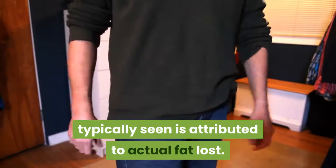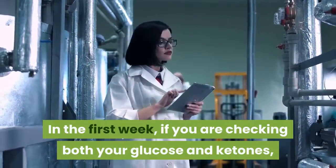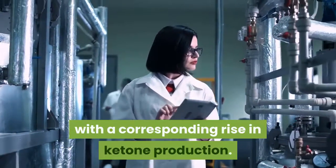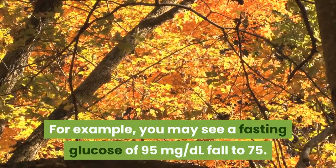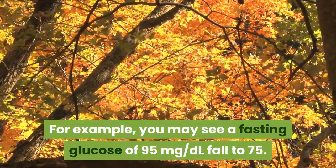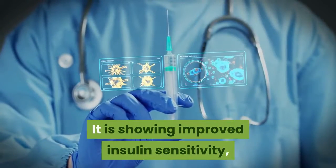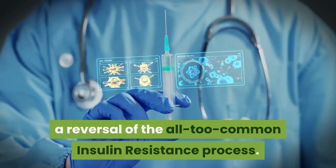After this initial phase, the more sustained 1 to 2 pounds every 1 to 2 weeks typically seen is attributed to actual fat lost. In the first week, if you are checking both your glucose and ketones, you would expect to see a drop in the glucose with a corresponding rise in ketone production. This is not a dangerous drop. For example, you may see a fasting glucose of 95 mg per deciliter fall to 75. This is a good thing. It is showing improved insulin sensitivity, a reversal of the all-too-common insulin resistance process.